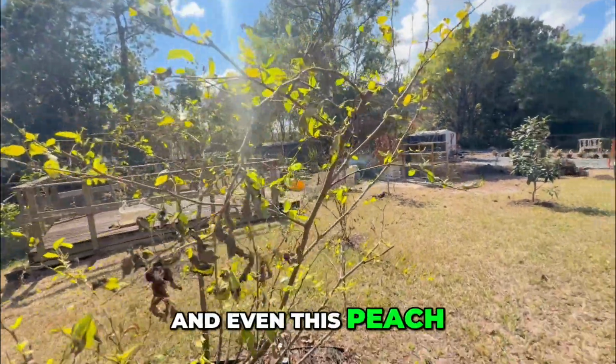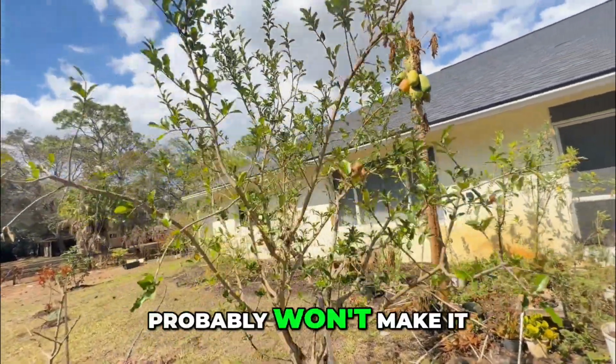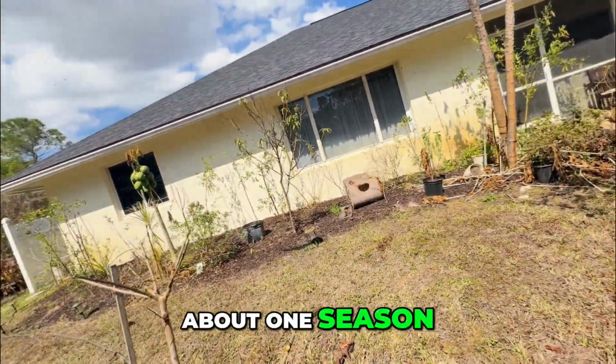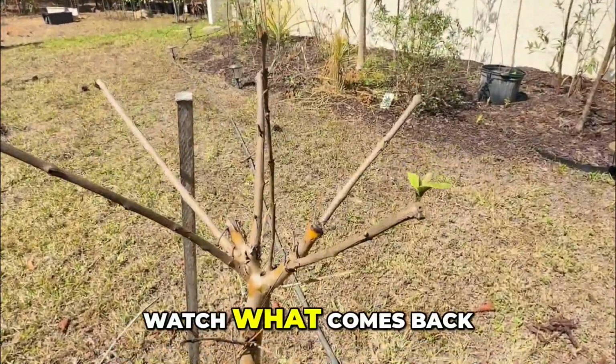And even this peach, not ready. Probably won't make it this season, and that's okay. Because this isn't just about one season. Give it time. Watch what comes back.